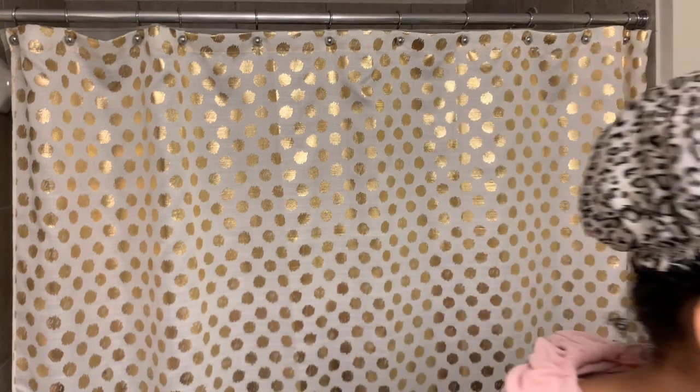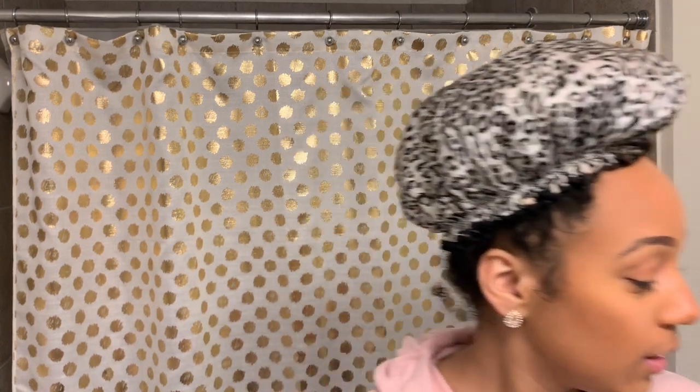I'm just putting a little bit of color in there. This is Saddle from MAC. Saddle. Just a little bit because I don't want to be too bare. But this is all I do, honey. I'm not doing all that colorful stuff. That's just too much.